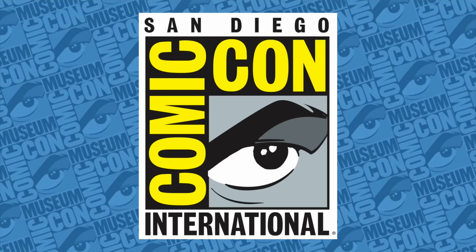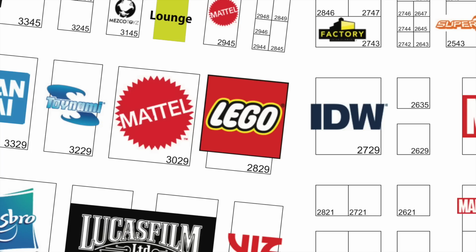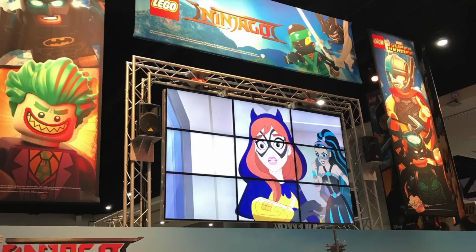Next up, we've got some LEGO news coming out of this year's San Diego Comic-Con. With the event being back in person this year, you can see the new map of the exhibitors, and right there at the center, we can see the LEGO booth. This confirms LEGO's presence back at the event this year, and here we can see some photos from when I was there back in 2018.